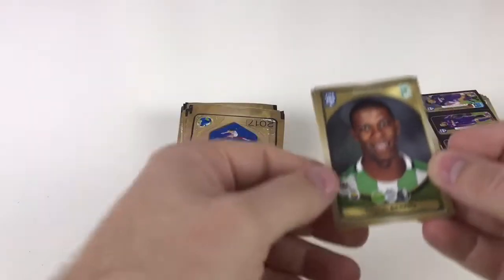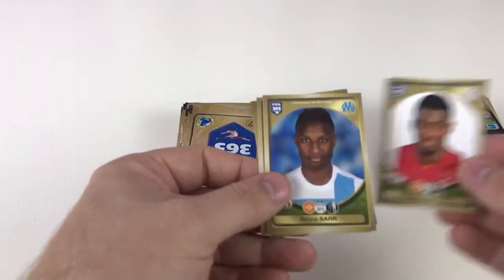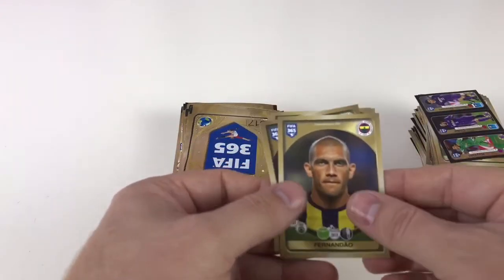We've seen some very good stickers in here. So, there you go, guys. You buy two boxes, chances are you're going to get some good different stickers. I was worried there's going to be a lot of the same.